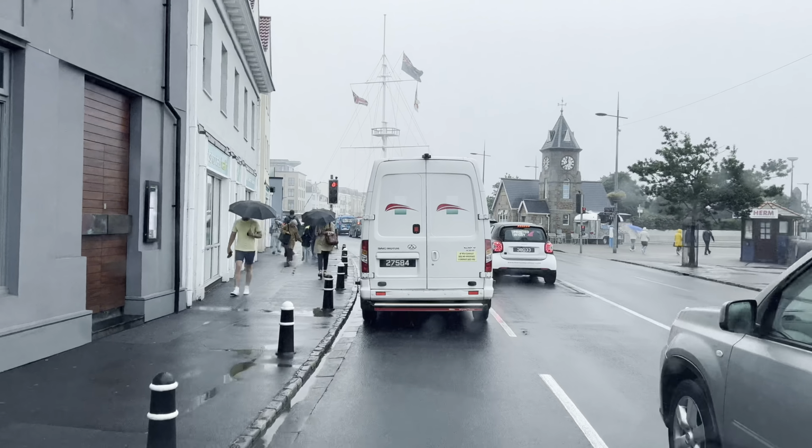So if we stay on this road, we don't turn off anywhere, and it will just take us down to the other side of the island. So we go up a bit of a hill, then we'll go down the other side. Maybe a little bit of traffic at the top here, we'll see what it's like when we get there.